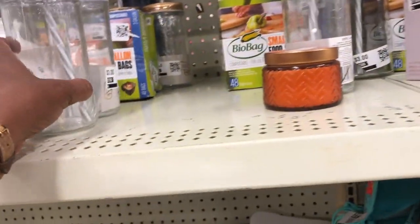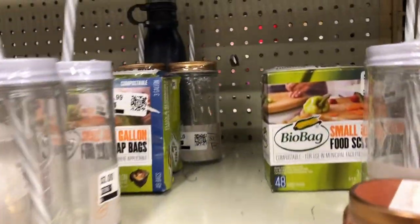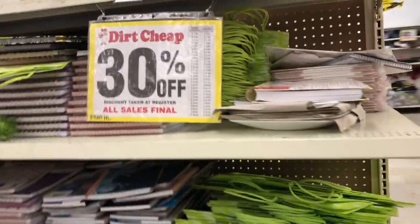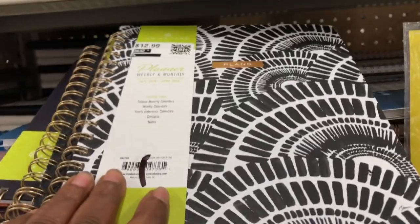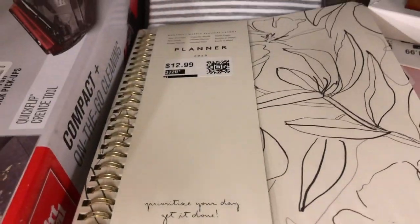But ooh, look what I found. Okay, no Happy Planners, but I found these little glasses. These little jars. Isn't that cute? All right, uh-oh. More goodies. I just wanted to show you the assortment. I'm still looking for these Happy Planners, and these are 30% off, but they're not the Happy Planners. Let's see what else they've got. Oh, more planners, and that's a cute cover on that one.